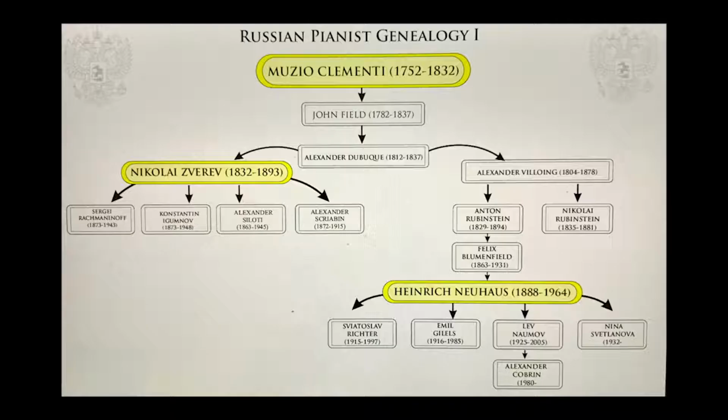As a result, for the first time, Russia had its own professional performers, composers, and pedagogues. I have created 2 Russian pianist genealogy charts in which I have identified pedagogues and pupils of many prominent Russian pianists. Many, of course, not all. I have classified the pianists more relevant to this study.